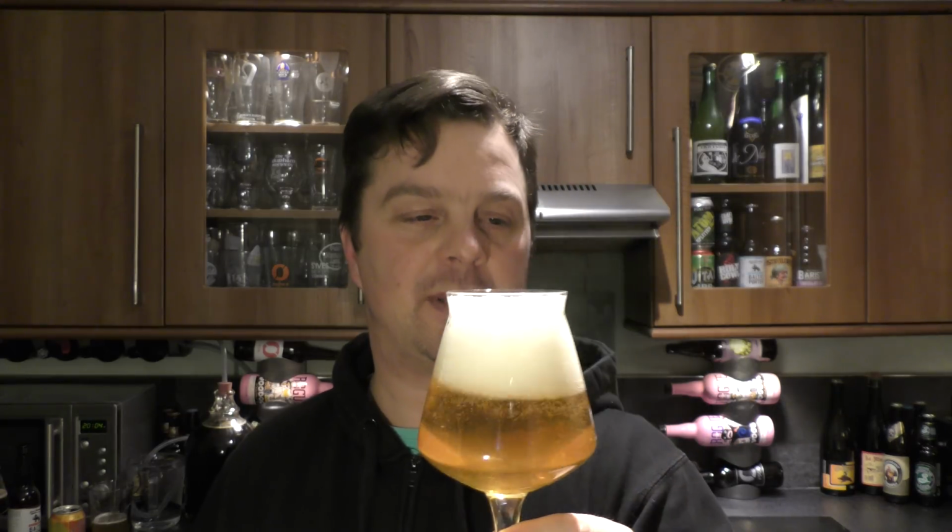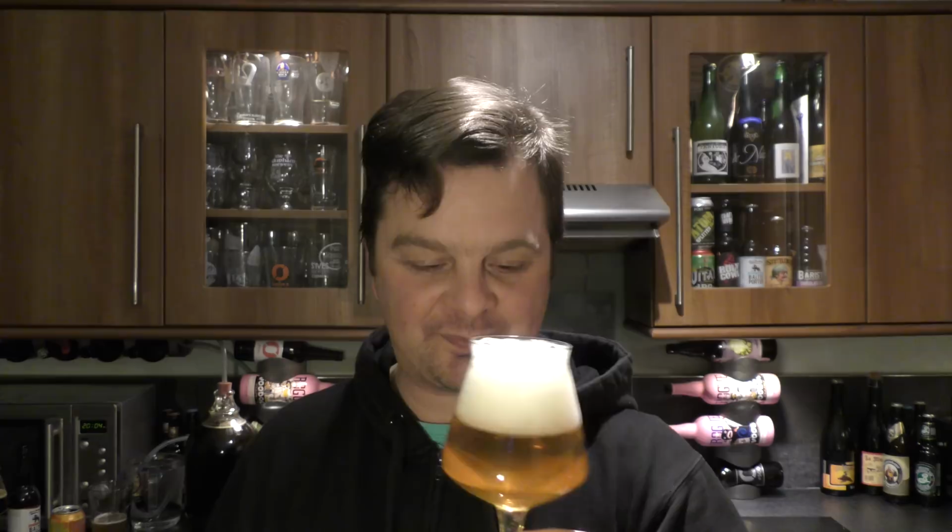Even through that thick four-finger head, as soon as you get your nose anywhere near this beer, it's a huge, pungent, grapefruity smash from the American hops used in the beer. It smells wonderful. Let's dive in. Cheers.